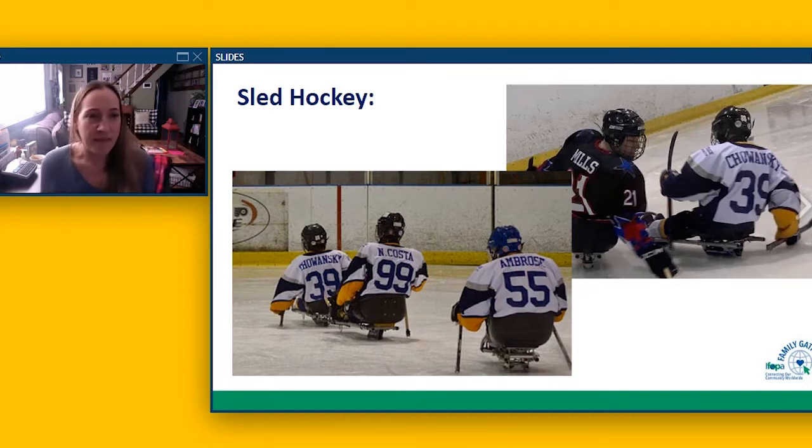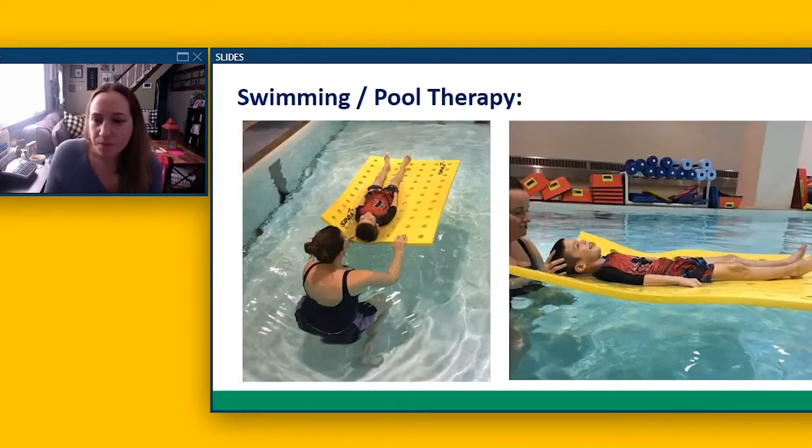You can see in this picture where the kids are on the sleds. Their sticks are short, and the bottoms of the sticks have metal spokes. AJ will never have the upper arm movement that the other kids have, so he has a pusher in the back. My husband pushes AJ throughout the game, and it's been absolutely amazing. I truly believe finding something like this has changed AJ's world and given him more of a place of belonging.